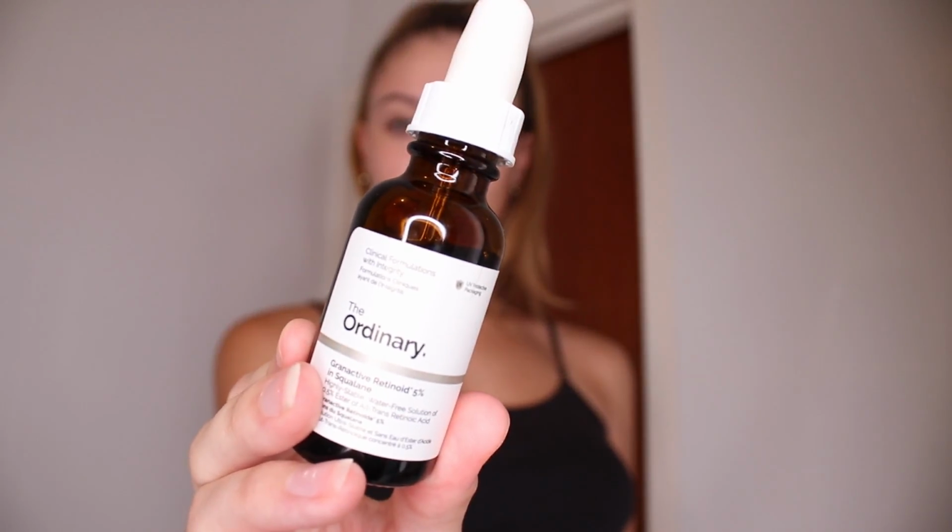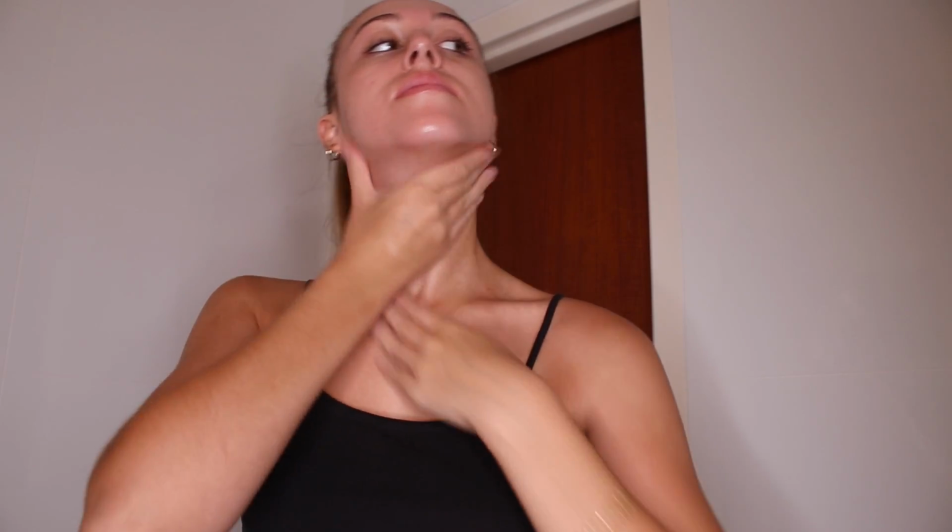Okay, so next up we have The Ordinary's Granactive Retinoid 5% in Squalane. You guys, this has blown me away. This product has visibly changed my skin so much. It has helped to unclog my pores, smooth out fine lines. It is something that I will go ahead and repurchase forever. It is amazing.